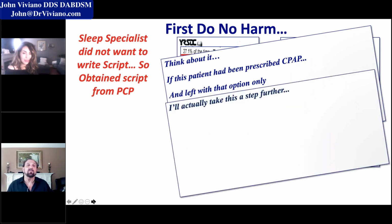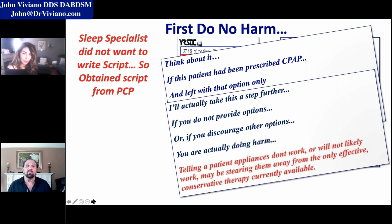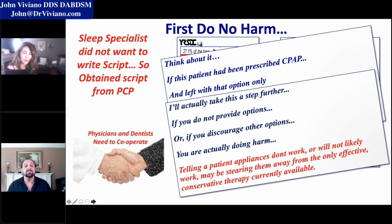I'll take it a step further. If you do not provide options, or if you discourage other options, you're actually doing harm. Telling a patient appliances don't work or will not likely work may be steering them away from the only effective conservative therapy alternative available to them. Physicians and dentists need to cooperate and work collaboratively in this environment. And we're a long ways from that.